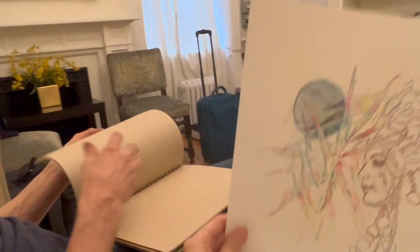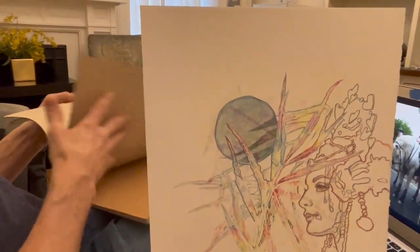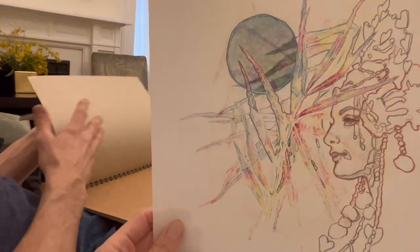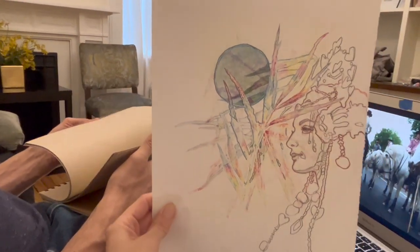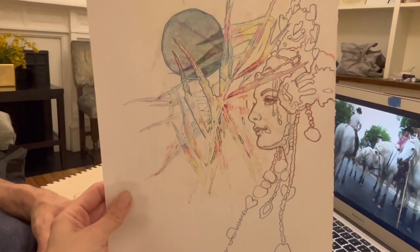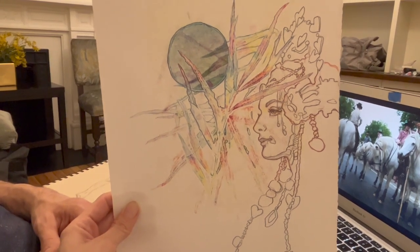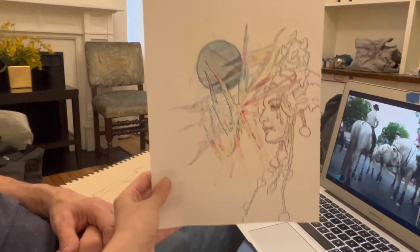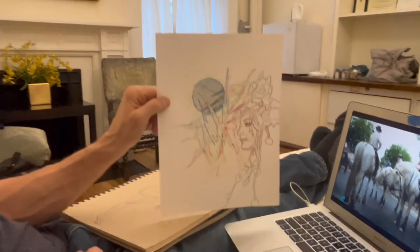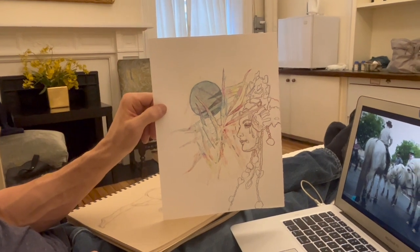So this is the... I showed you guys us going to do the print class, and then Scott went over it. It looks like you outlined it. Did you outline it in sort of colored pencil? Yeah. And then you just drew, this is sort of a made-up face, but it was inspired by Olivia, one of the models that we photographed. You did that while I was teaching my online class. So you kind of did that while you were helping film. Yeah. It was kind of fun.